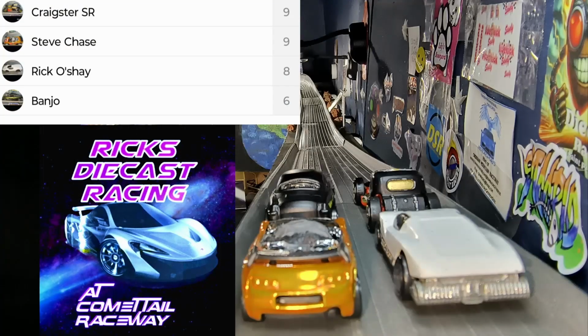Holy cow, folks, look at these points. 9, 9, 8, and 6. All 4 cars are still in this thing going into this last round.